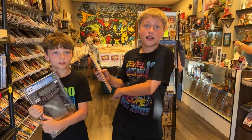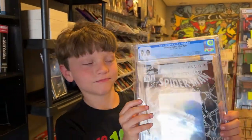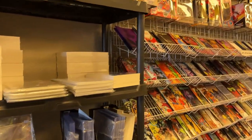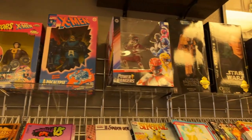So where are we at? Most Wanted Comics. Corpus Christy. This is the best. This was an unexpected find. We did not expect the store to be so rad. So good. The action figure collection here is just out of control. They've got a great set of graded comics.